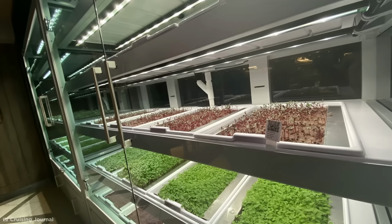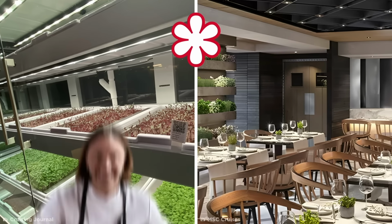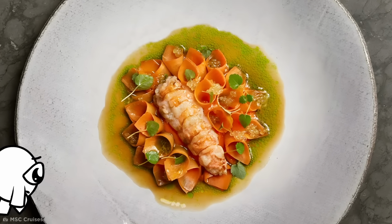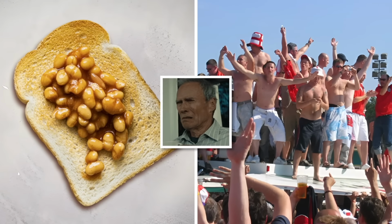The boat also contains a hydroponic garden that's used to supply a restaurant run by Michelin-starred chef Nicholas Ekstedt. This literally makes the ship greener than most boats, but I can't help but feel that delicious food was wasted on the British soccer fans. They'd probably prefer baked beans on toast.